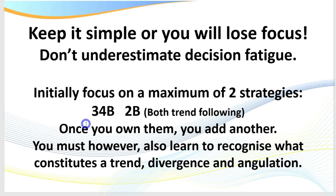And once you own these, that is, once you can recognize them in a blink of an eye, you add another. There is, however, a little bit more learning to do. I'm not going to tell you that it's all just a walk in the park, because you do need to recognize and learn what constitutes a trend, what is divergence, and what is angulation. It ain't rocket science, but you do need to learn these things, and that's why I say it's going to really take a few months to pick it up correctly, because I can give you everything except screen time. Screen time is something that you need to gain.